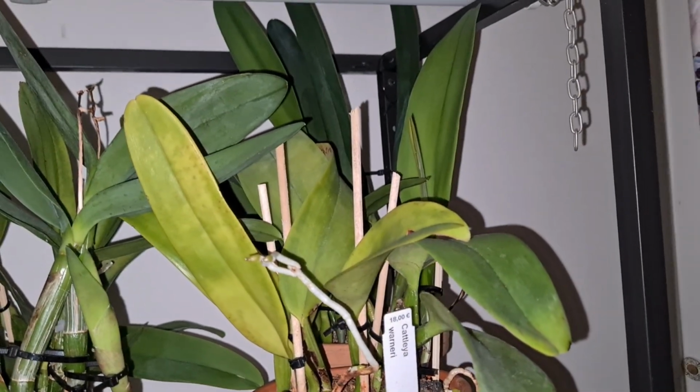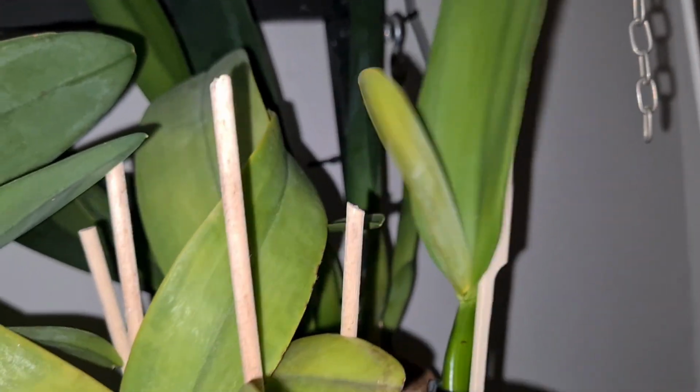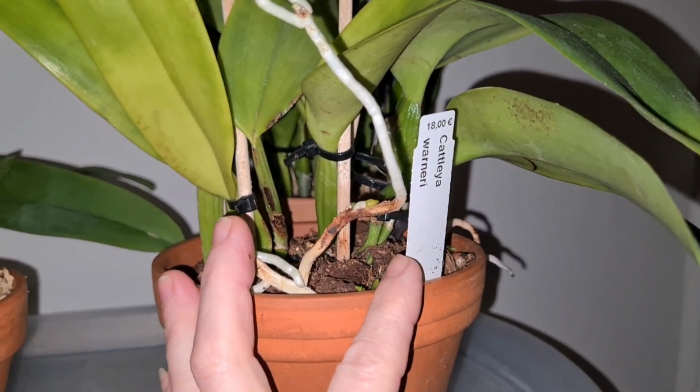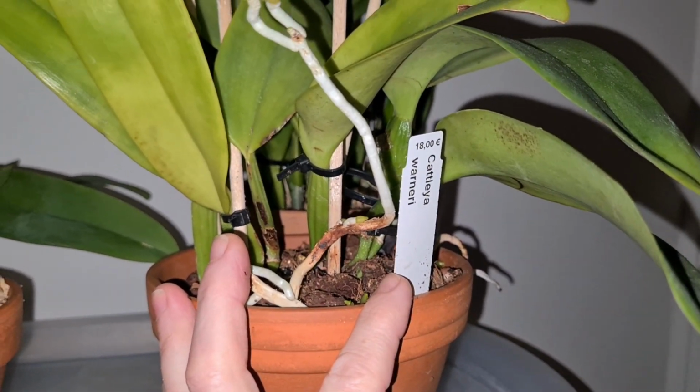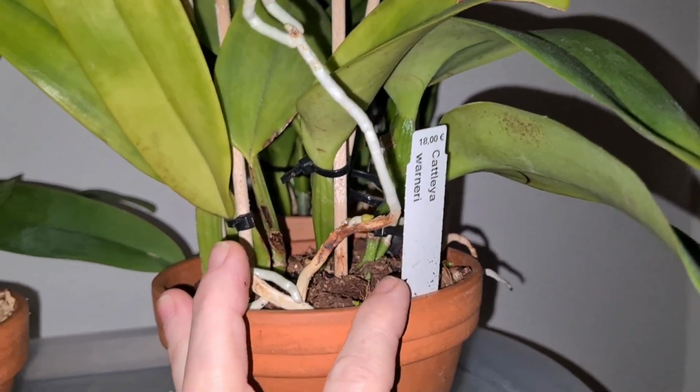This one's flowers can reach a red. I've never seen this one in bloom, but yeah, might be soon, hopefully, come summer. Let's hope for this summer for this orchid. It created a sheath last year as well, an empty sheath, a double sheath as a matter of fact, a double sheath on the warneri.